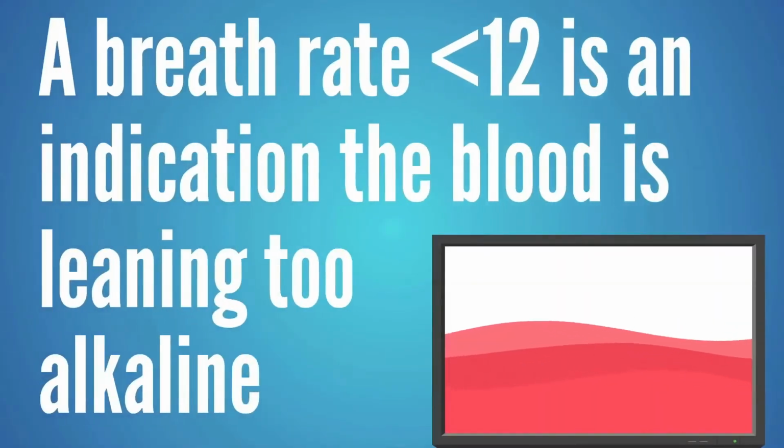You just want to count the inhale so you can watch how many times their stomach rises and count that in a minute. So if that's less than 12, that's a really strong indication that their blood may be leaning too far on this alkaline side, and this could be a contributing factor for their sleep apnea. If their rate is 15 or higher, then it's probably some other underlying cause that's creating their sleep apnea issues.